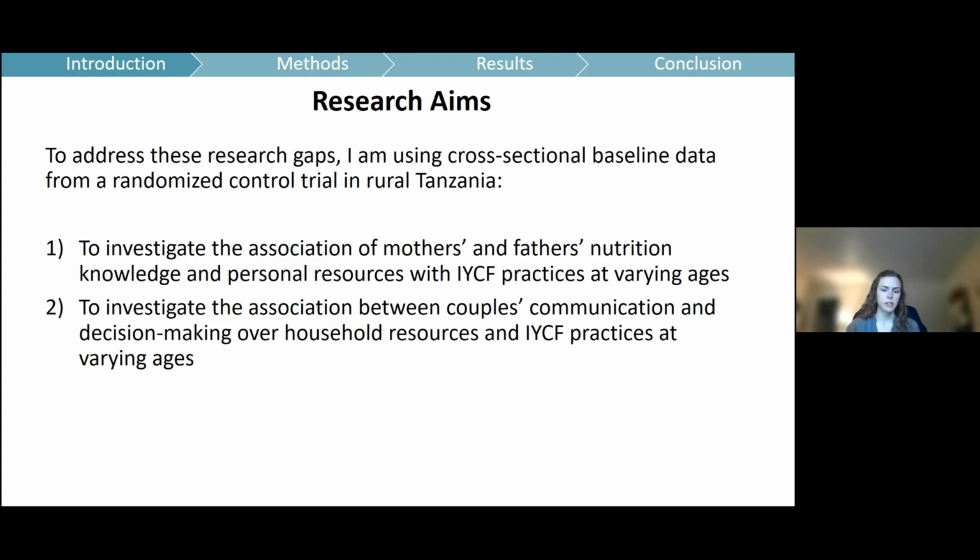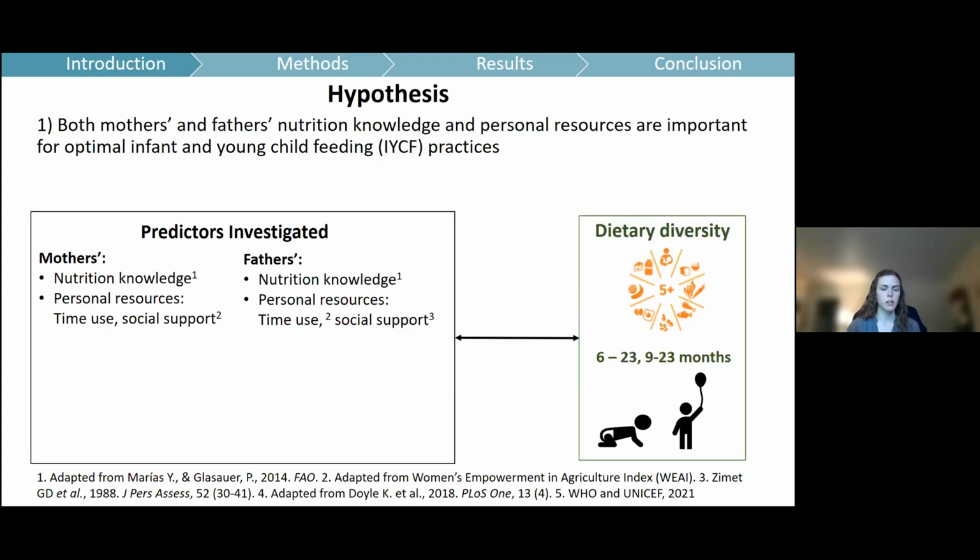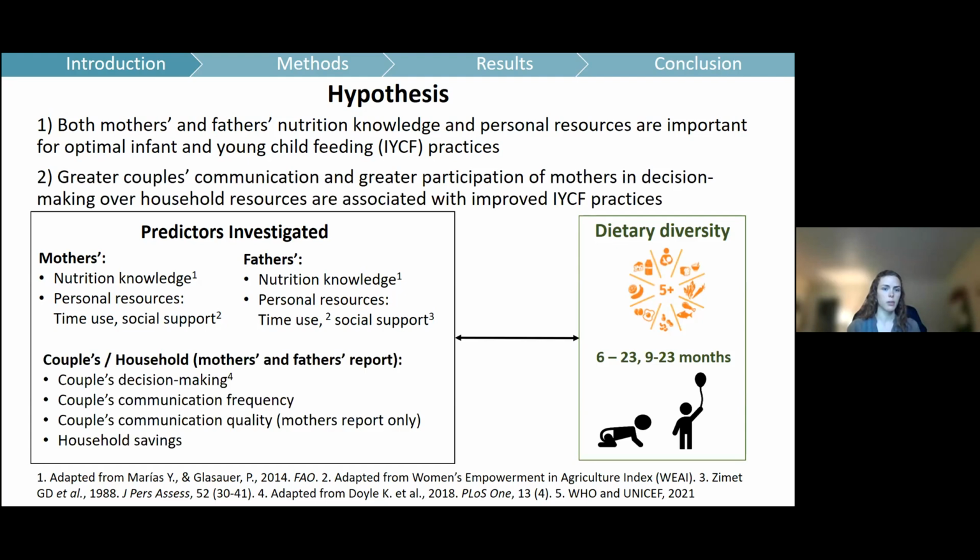And then also to investigate the relationship between couples' communication and decision-making over household resources and children's IYCF practices at different ages. So I hypothesize that both parents' nutrition knowledge and personal resources will be important for child feeding practices, and that better couples' communication will also be important for that.